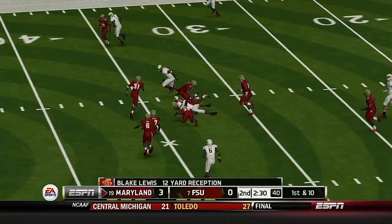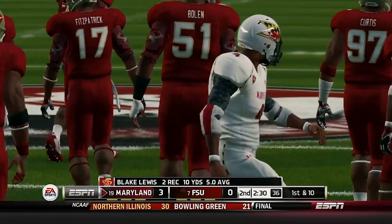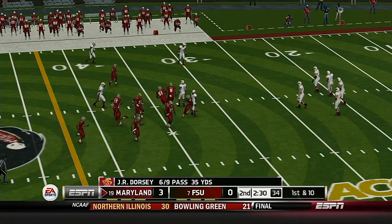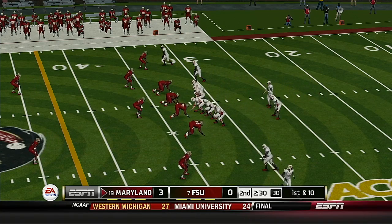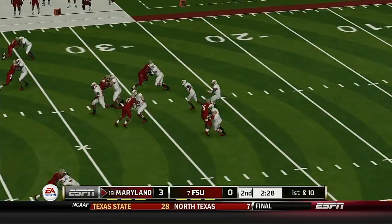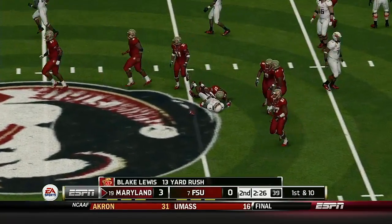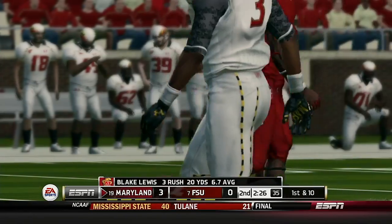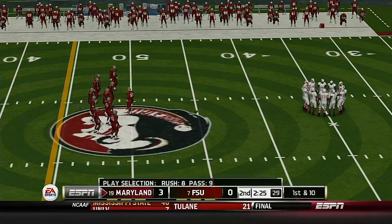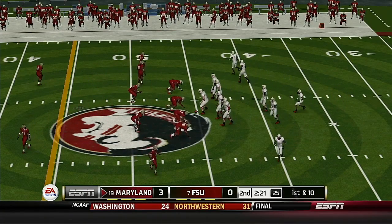Pulls down the catch, and he's got room here. And he's taken down at the 32-yard line. First down. He makes his way to about the 45. 14 yards. Makes it first and 10. First down, 10 yards to go. Ball on the 45.